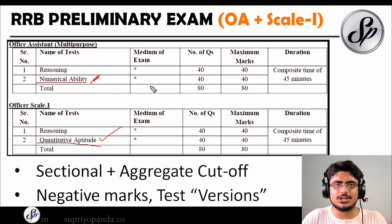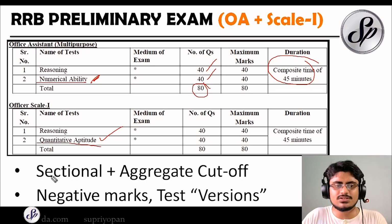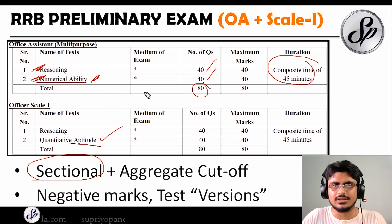Now coming to the duration, you only have 45 minutes, right? And the number of questions you can see is 80. So a lot of questions you have to actually solve. You have 40 questions in reasoning and 40 questions in quant. So you must be clearing your sectional cutoff. In reasoning you have to clear the cutoff, and also in quant you have to clear the cutoff. So both of the sectional cutoffs you have to clear, and also the aggregate cutoff out of 80. And of course, negative marking is also there: minus 25% of the marks if you give a wrong answer.